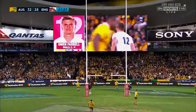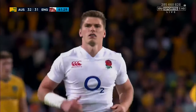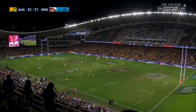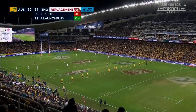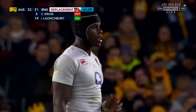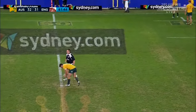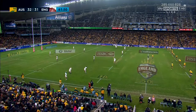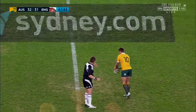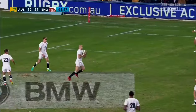And Farrell's ability to kick those goals won't go away right the way through his career. Great nerve, great technique, 1 point in it. Launchbury on for George Kruis as England get more and more mobile in their back 5 now: Lawes, Launchbury, Vunipola, Clifford and Itoje. It's a hell of a back 5.